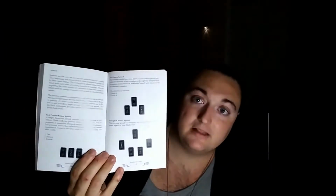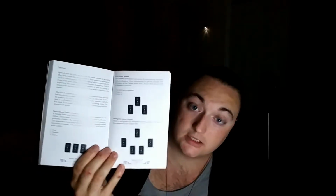So it does cover the As Above deck first, which we'll get into in a few minutes. And then the So Below deck. And then in the very back, which is always helpful to have, a section on actually reading the tarot cards with spreads. This book in total is 154 pages. So a pretty decent sized guidebook too.